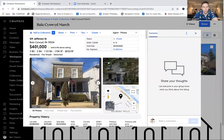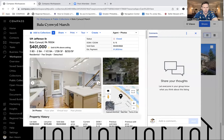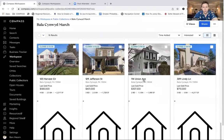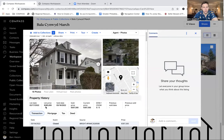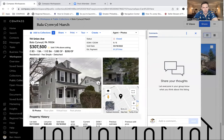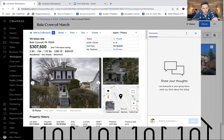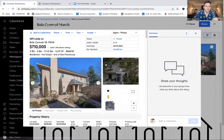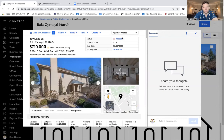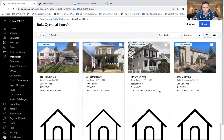129 Jefferson sold for 401, which was 7% above asking. It was listed at 375. This home had a pretty cute interior. I kind of like that vibe. 114 Union was 8% above asking. That was listed at 285. A single family detached home for 285 in Lower Merion almost doesn't exist. You can see this one needed a lot of work, but if people put in work, it's going to look good. And Lindy ended up closing at 710, which was slightly above asking. It was listed for 699 and was on the market for 3 days. And I think that was it.